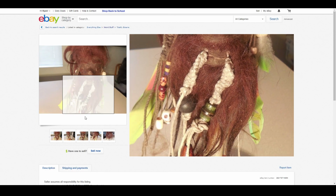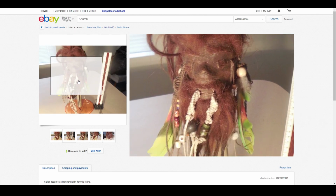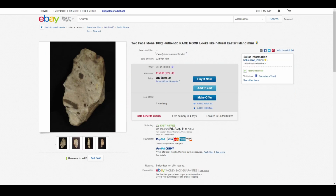I'll go ahead and show you this next one. This one has red hair. It looks really weird. It looks like they dug up a mummy or something. Alright, on to the next one.